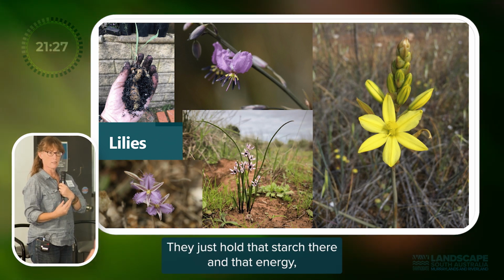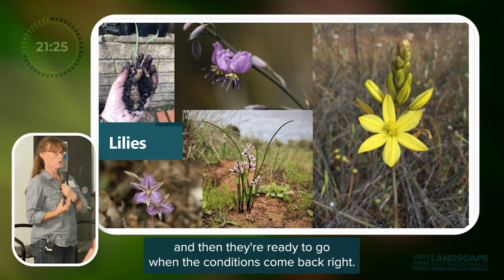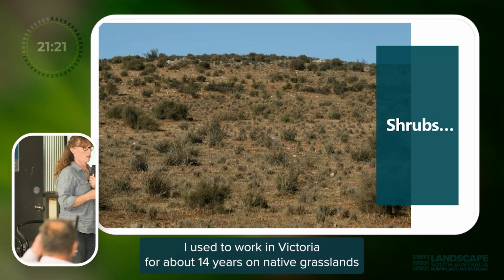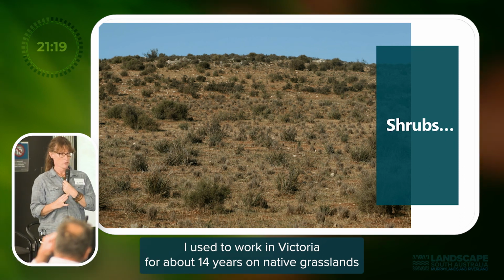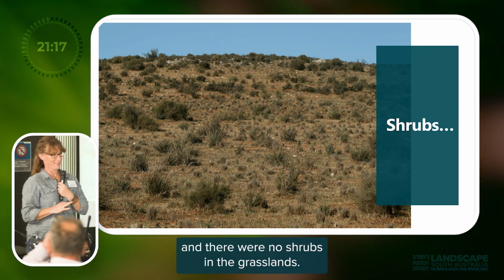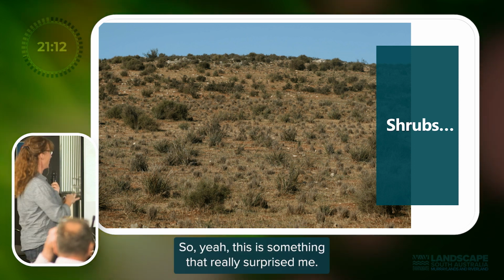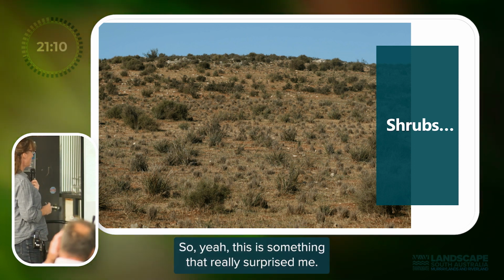They just hold that starch there and their energy, and then they're ready to go when the conditions come back. Right. Shrubs. I used to work in Victoria for about 14 years on native grasslands, and there were no shrubs in the grasslands. And it was dead flat because it was on the volcanic plain. So yeah, this was something that really surprised me.